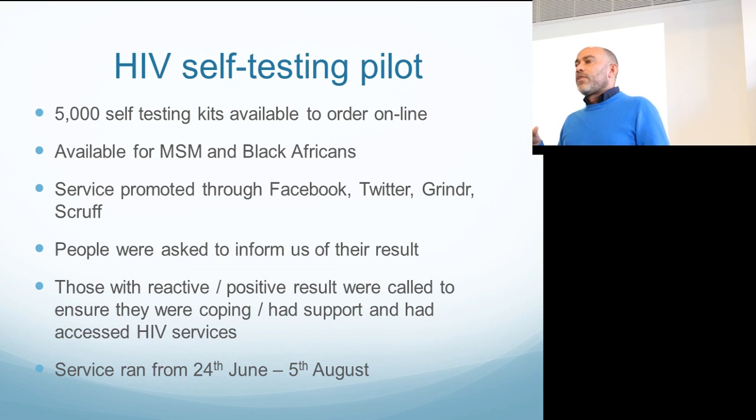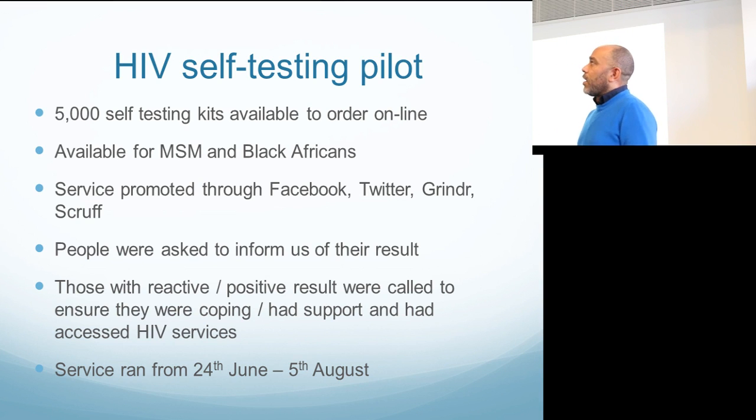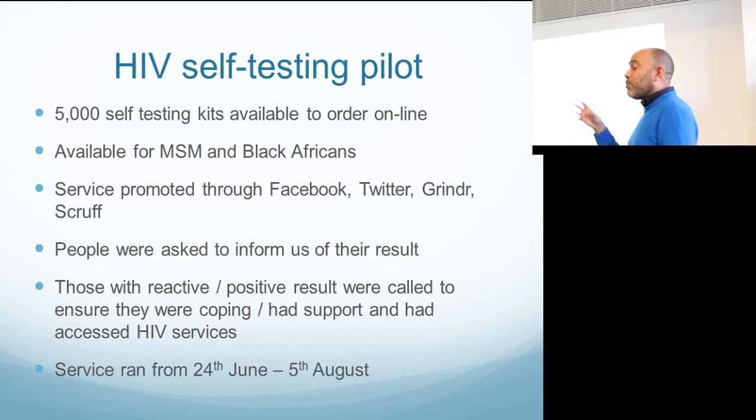Now, one of the concerns about self-testing is that in theory, you can just send out all of these tests and then you don't know what's happened to them. You don't know who's had a reactive, you don't know who's had a false reactive, you don't know if they did it, you don't know what their experience was like. And I think that's been, in a sense, an anxiety when people have been thinking about, should we do this, should we commission this, should we use public funds for this, because you don't know what the output of that is. So in a slightly more supported self-testing way, we asked people to let us know their results.